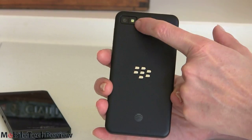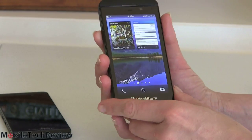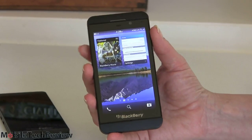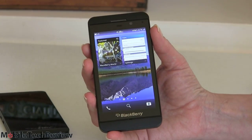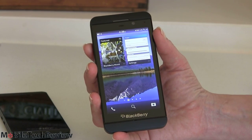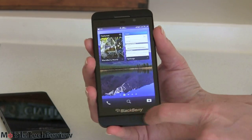8-megapixel camera with LED flash right here. Nice looking phone, especially from the front view. Very clean looking. Yes, it does look a little like the iPhone 5, but I'm sure this was in development at the same time, if not before the iPhone 5, so we're not going to say they're copycats, just great minds might think alike. Also, the new HTC One has a similar design, big glass plate right here, metal on the top and the bottom.